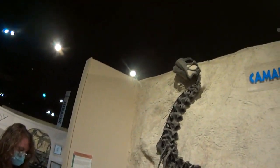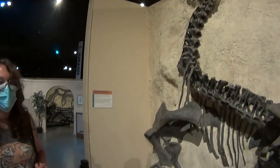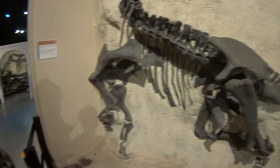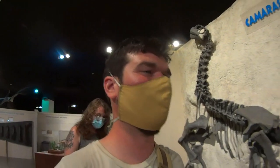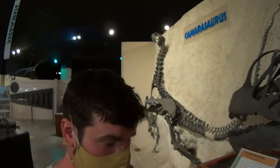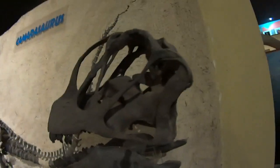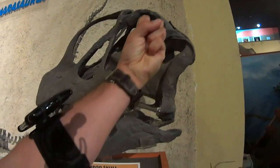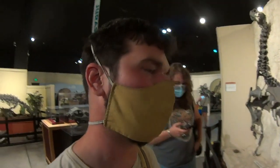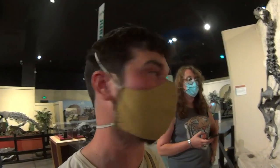This young Camarasaurus. Cosmic Star Dream asks, how big were their brains? How big are their brains? I can kind of show you over here. Not very large, and that's by design. There's a reason for that. But this is an adult Camarasaurus skull, and the brain case is up in here. So the brain is not very big. It's maybe the size of like a baseball or something like that, maybe a little bit smaller.